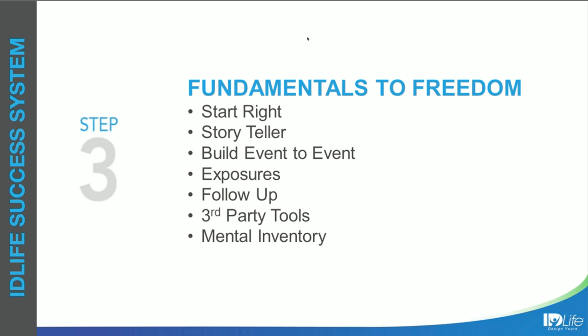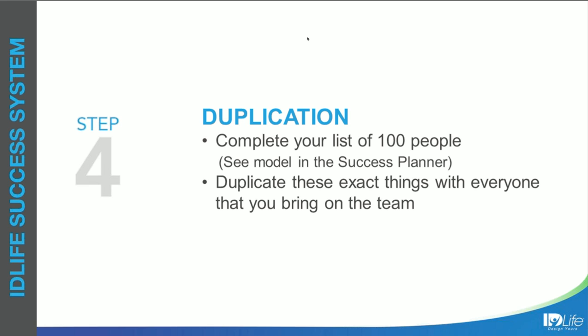Now, getting into duplication, you want to make sure that you complete your list of 100 people at some point. And I know people look at the number 100 and they go, oh my gosh, 100? I don't know if I know 100 people. Well, Reader's Digest, not that Reader's Digest is the expert on everything, but they say that everyone knows at least 150 people on a first-name basis by the time they're 18 years of age. So you do know 100 people. You've just got to get it out of your brain and down on paper. So see the model in the Success Planner to help you with that. And trust me, it's going to end up being more than 100 people over time, because your life is not stagnant.